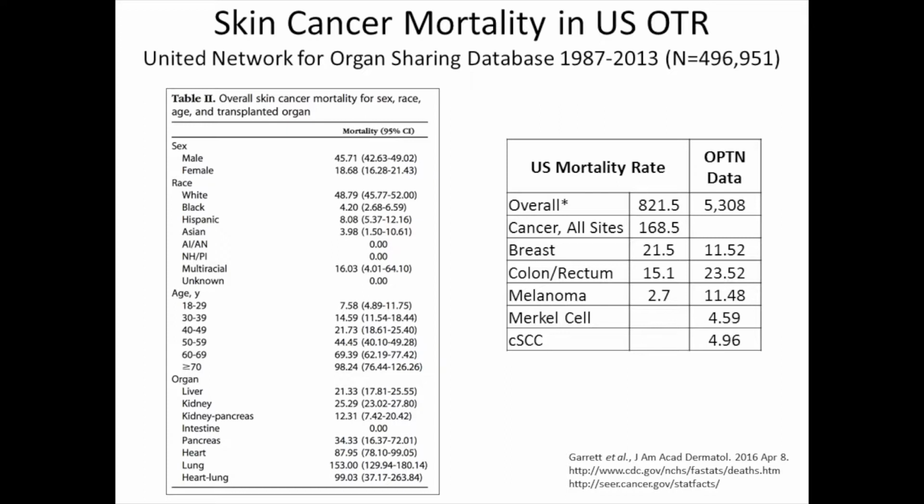We find death from Merkel cell carcinoma, which is not captured in U.S. registry, at nearly 5 per 100,000, and interestingly, squamous cell carcinoma as well, nearly 5 per 100,000. Now, we think of Merkel cell as an extraordinarily rare but lethal tumor. Squamous cell carcinoma is an extraordinarily common but less aggressive tumor, but in fact, the same number of patients are dying every year, and so they both deserve scrutiny.